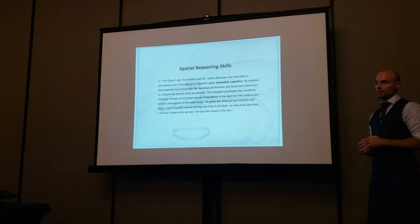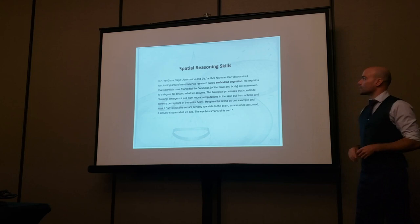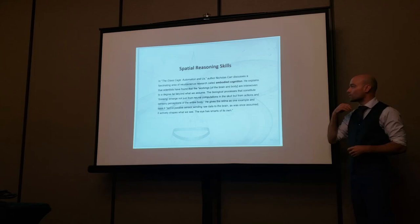Basically, from what I understand, thinking occurs not only in your brain, but in your body as well, like in your hands. He continues, giving the retina, the eye, as an example, and says it isn't a passive sensor sending raw data to the brain, as we once assumed. It actively shapes what we see. The eye has smarts of its own.